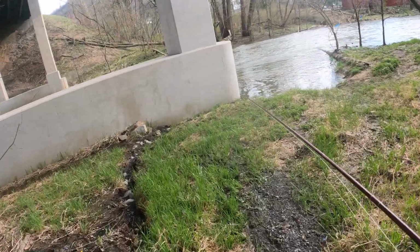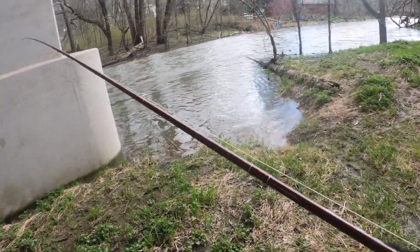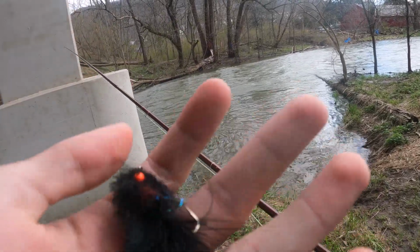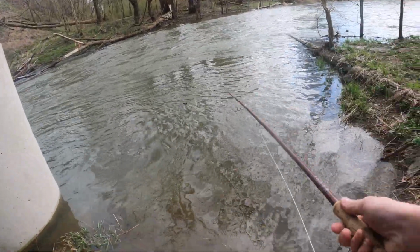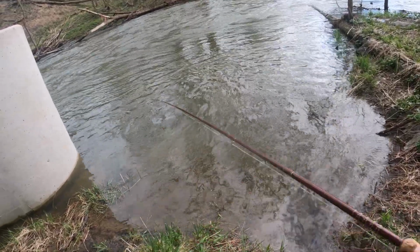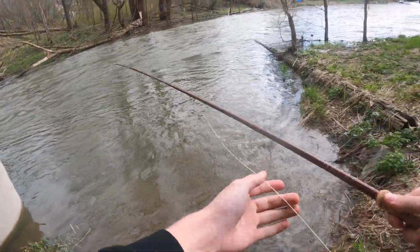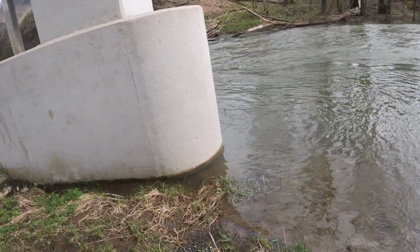All right, guys. Today we're gonna be doing a little bit of streamer fishing. Tied up this big streamer. We're gonna test it out today. It's a size 2 back hook, size 2 front hook. Big streamer. So we got our sink tip line. I'm curious to see what this thing looks like in the water. Seems to have good action.